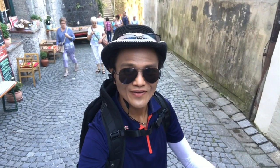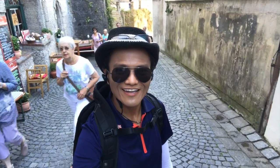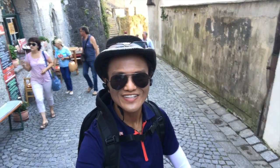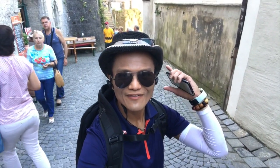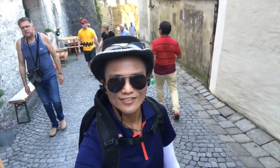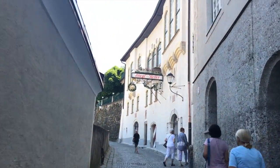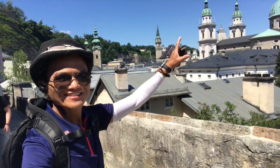It's beautiful cobblestone. I'm stepping on medieval-time cobblestone here in Salzburg, and I'm heading to the fortress. I could have taken the funicular, but I decided not to. So I'm going to climb up, and I can hear the bell right now. This is Salzburg. And the scenery gets more attractive as you go up the hill. Take a look.